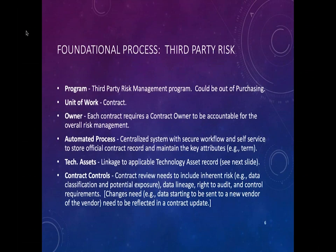Is the language in the contract to require a formal update in the event of a change to the data lineage? So let's say that the laboratories weren't using AMCA. Is there a mechanism available to force an update to the contract so that the covered entity actually knows about this, right? Is that mechanism in place procedurally, all right?